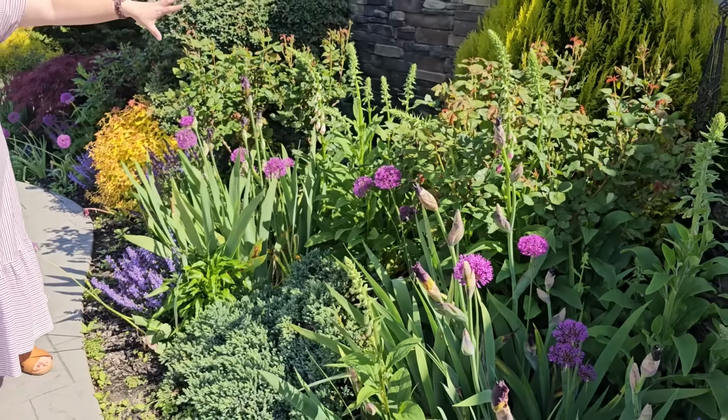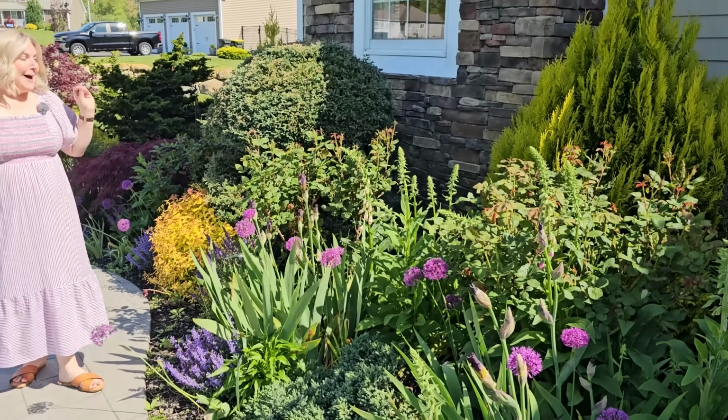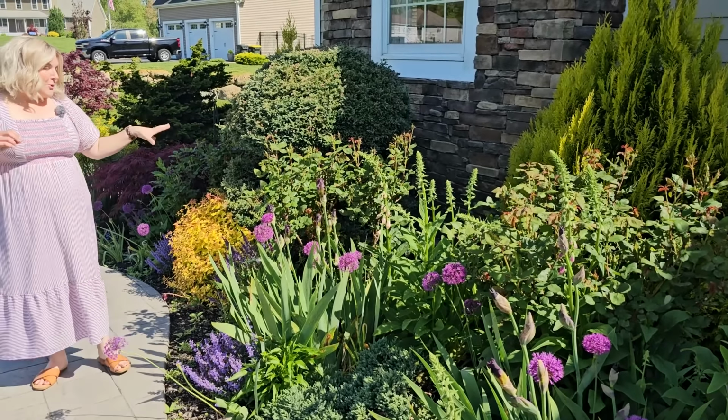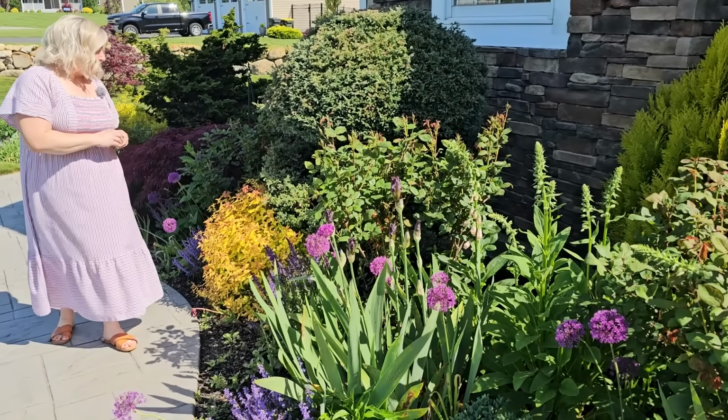My roses generally bloom in June, and since we're heading into the last week of May, that should also happen in the next 2 weeks. And it might line up again with the foxgloves and the rest of the iris, and that will be beautiful. So I will be sure to share that with you.